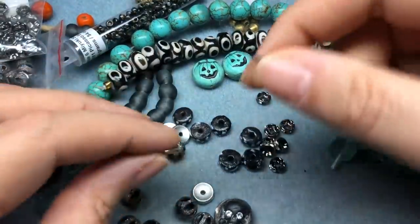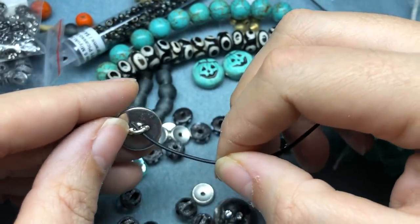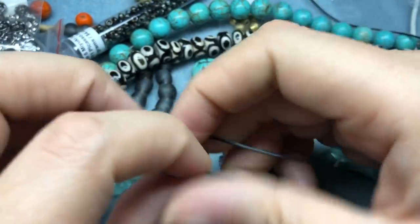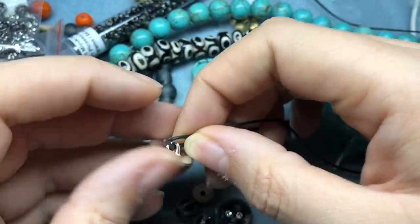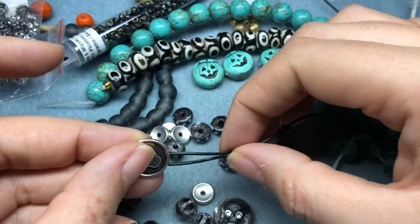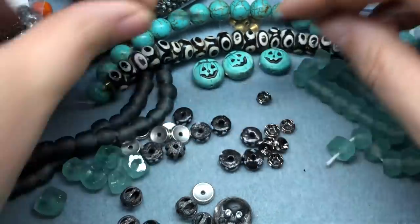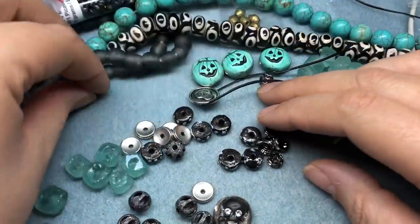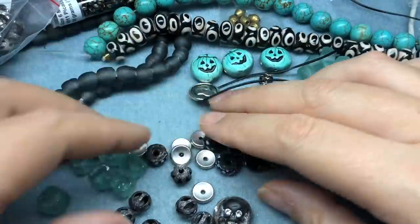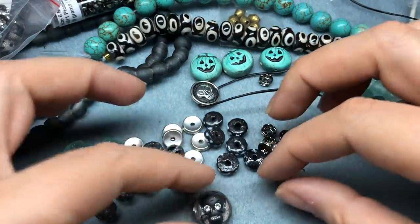I like it better with our skeleton. It makes more sense, I think. All right. Okay, so I'm going to lay out my design. I don't know how I want the bracelet to go. Like, I don't know how I want to string it yet, but we'll get to that point. I kind of want this guy to be in the middle.